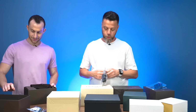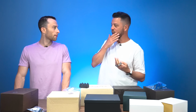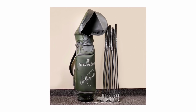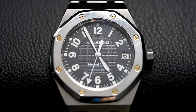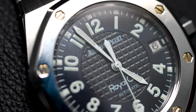This is the Royal Oak Nick Faldo edition. The Nick Faldo watch actually came with a signed gold bag, an Audemars Piguet green AP livery everywhere, a gold bag signed by Nick Faldo, and this is the actual watch. It's extremely rare to be able to find the whole full set.